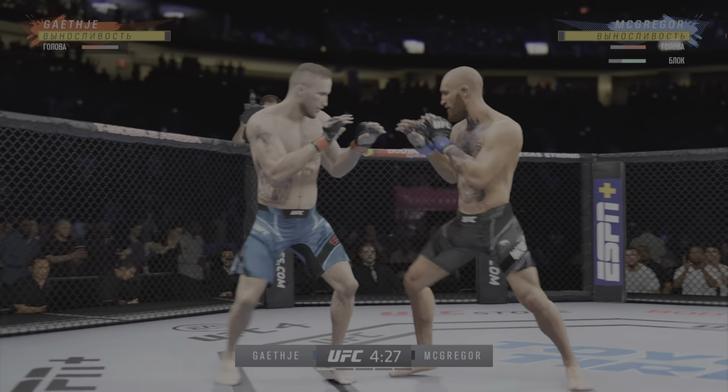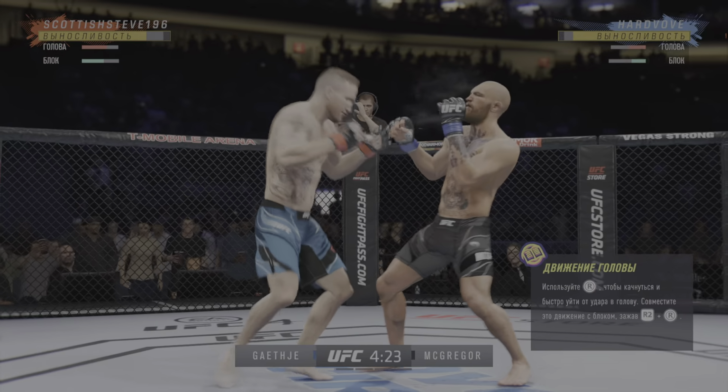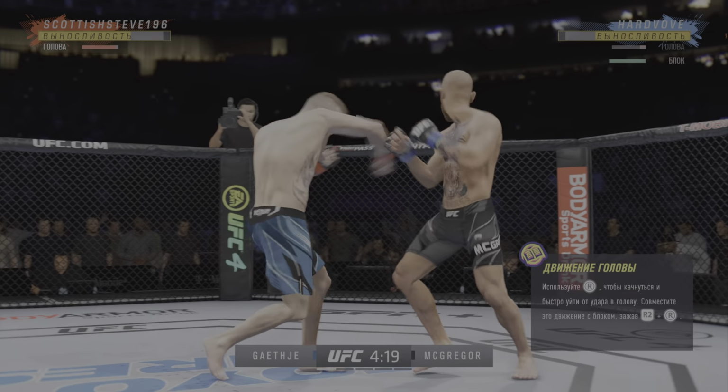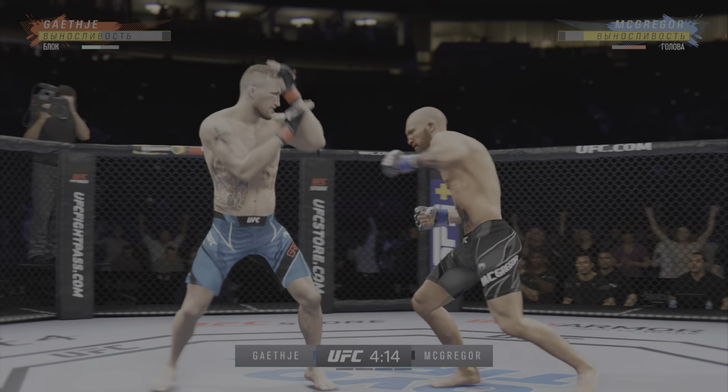Ooh! Well, he continues to do a nice job here defensively protecting the head and sort of maybe letting his opponent gas out a little bit with all the volume. His opponent sees the target, but he can't get to the target. So he'll continue to throw, and he'll continue to wear on his own gas tank.